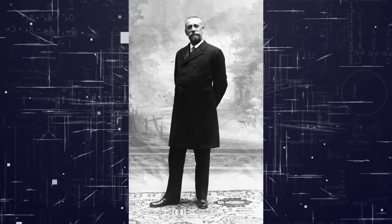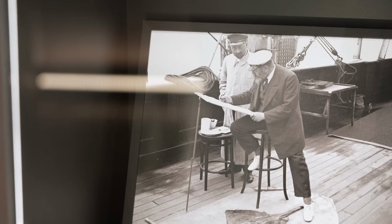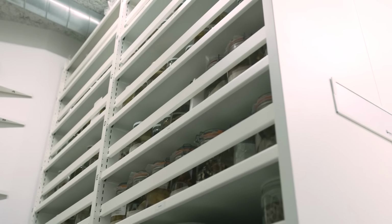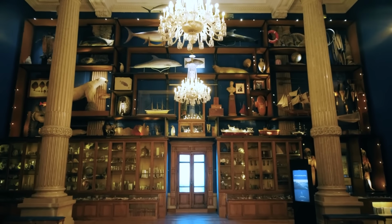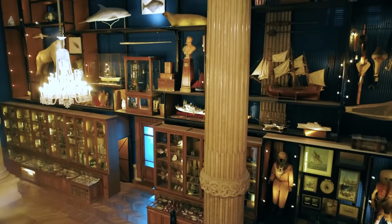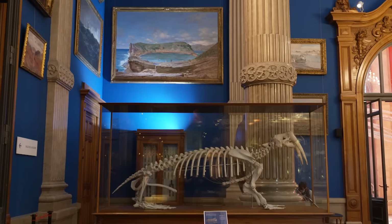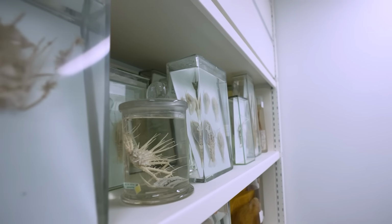Behind this incredible project, Albert I, nicknamed the Prince of the Seas, an avant-garde sailor who left the museum a unique legacy. To discover it, just push open the door. In here, you can travel back in time to the first marine specimens collected.